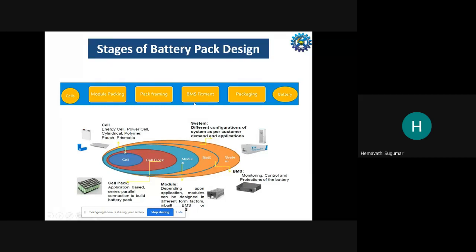So once we have seen the battery and different battery form factors, the next stage we are going to see is how to design the battery pack. What are the stages? So the first stage is cell. First we have to choose the right cell. It's based on the energy, power, and the form factor, whether cylindrical or pouch, prismatic. So this type of configuration, first we have to look at it to choose the cell for a particular application.